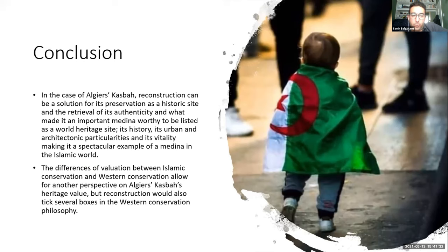Suffering from, but it's also what makes it worth listing as a World Heritage Site. So there's its history, its urban and architectonic particularities, and its vitality, really making it a spectacular example of the Medinas in the Islamic Mediterranean world.